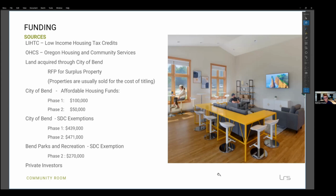So essentially, for phase 1 and 2, the project saved about a little over $1 million. The Bend Park and Rec SDC exemption was not part of phase 1. I think because of certain funding and whatnot. Again, I say we. I was not involved in the project, but that's my understanding. And of course, there's private investors that help out on these projects too.